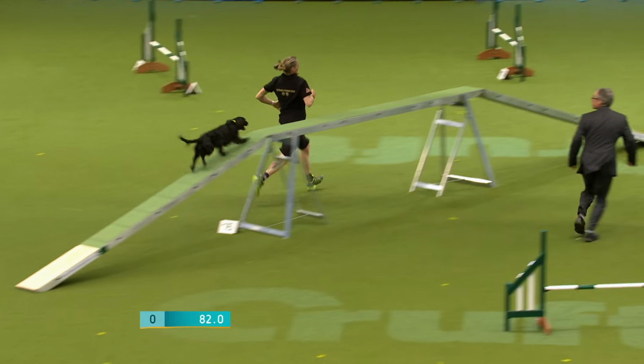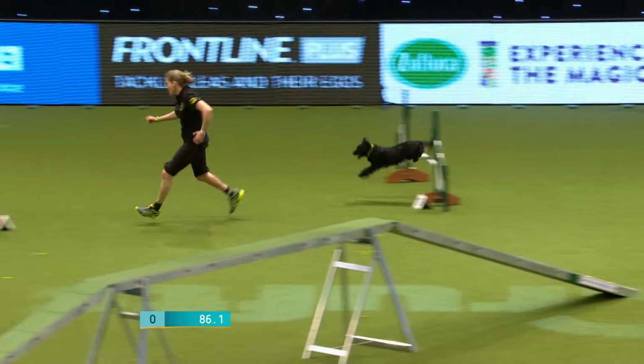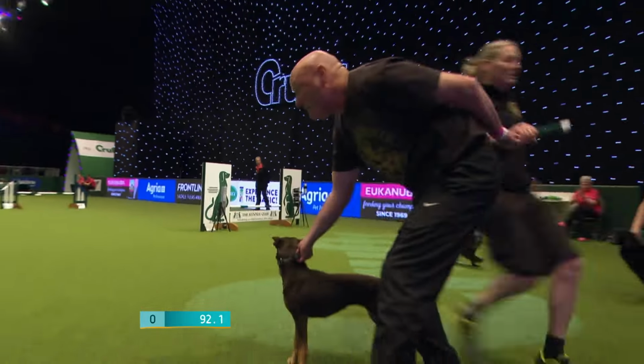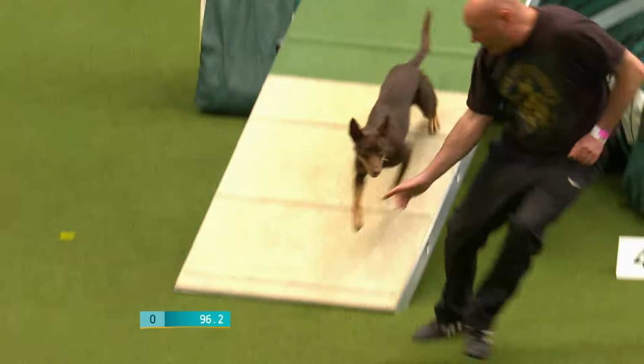Dark Destroyer, Dragonhearts. This one based in Morecambe. This is good, this is so good. Just a bit of hesitation, but it's all okay, you know, it's all fine. And we have another clear round.